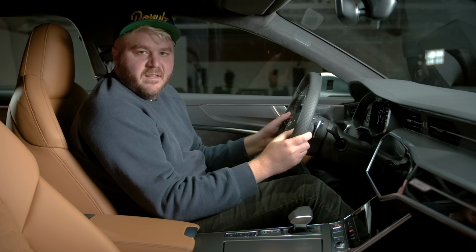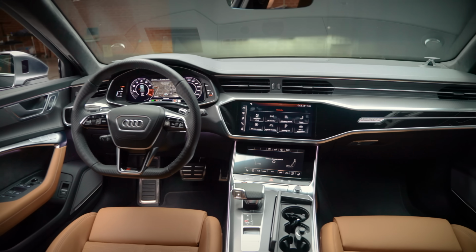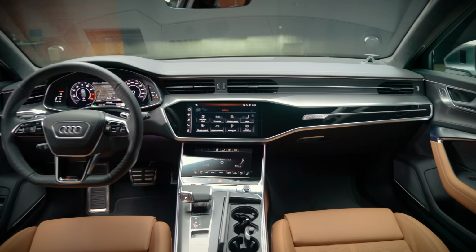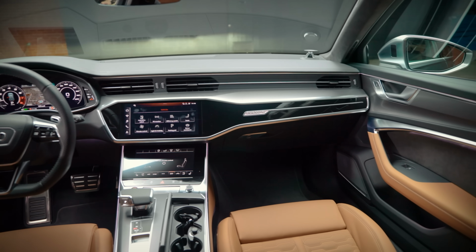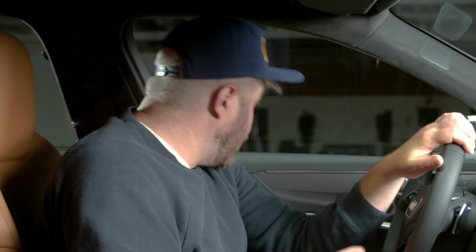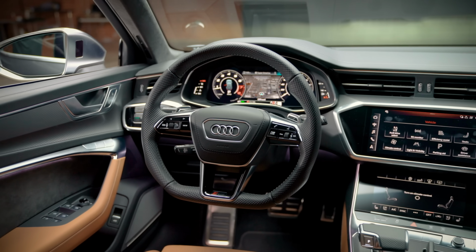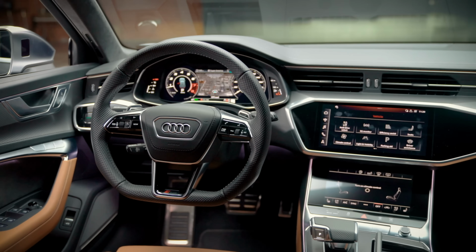I love it in this car. So I know what you're asking yourself. You're like, James, how's the cockpit? Well, like all Audis that come with a 6-digit price tag, the RS6 Avant has, for lack of a better term, a sick-ass interior. The steering wheel is leather wrapped and it's got a flat bottom, it's sick.